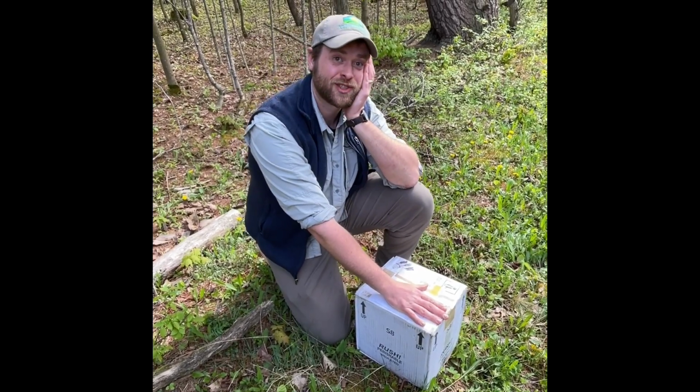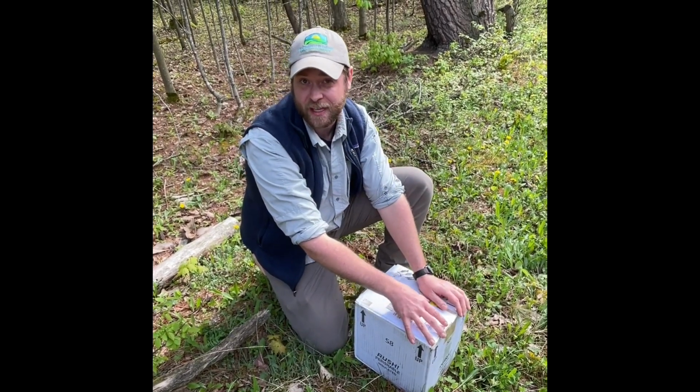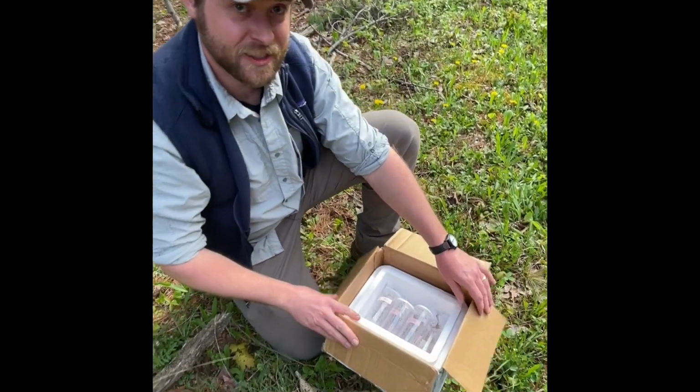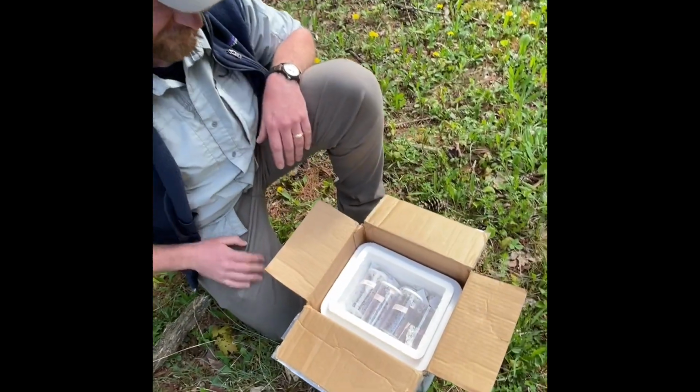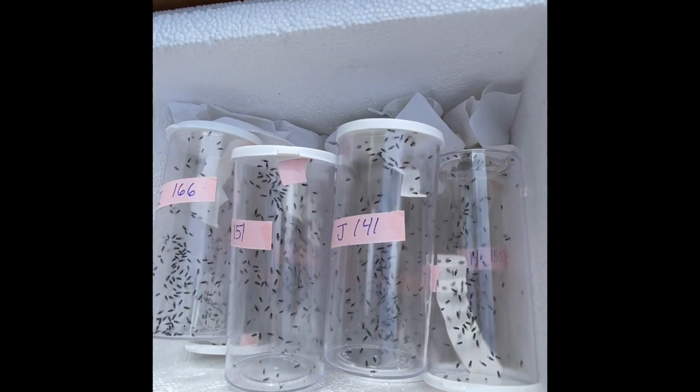We're out here at Winn Preserve in Knox, and we're going to release some silver fly biocontrol for the HWA that we have out here. This is very exciting. We have 1,700 Leucotrichus canaperta ready and raring to go. So we'll go find a good spot for them and set them free.